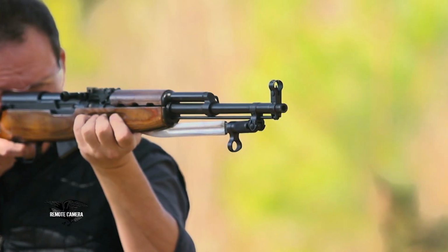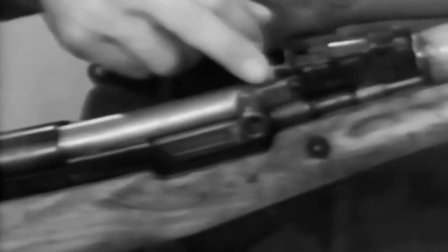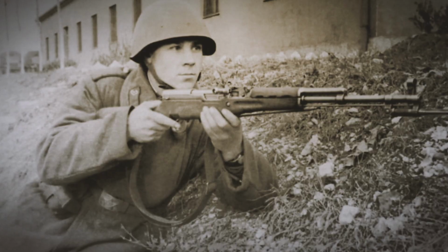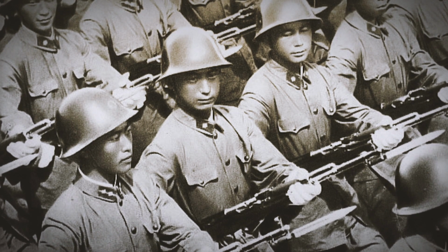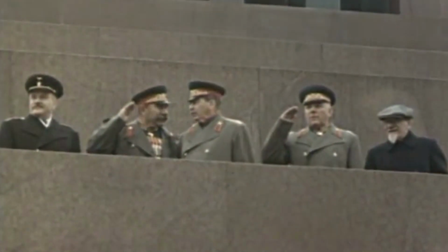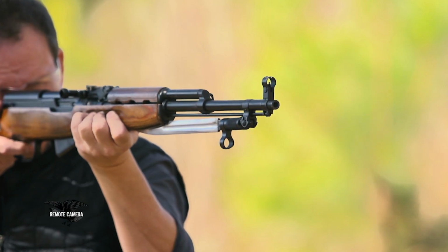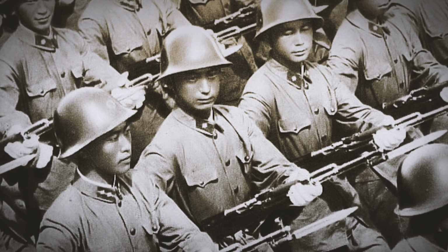The SKS, lightweight, rugged, and dependable. Part of that dependability stems from the fact that it uses the short stroke gas piston operating system with a tilting locking bolt. Its success with Soviet fighting forces will ultimately lead to it being produced by just about every other nation that's a part of the communist bloc during the Cold War. It is manufactured in Russia, China, Bulgaria, Romania, and Yugoslavia, and Albania. The firearm is made by a vast number of countries, and it's manufactured in vast numbers. It's even manufactured in Vietnam.